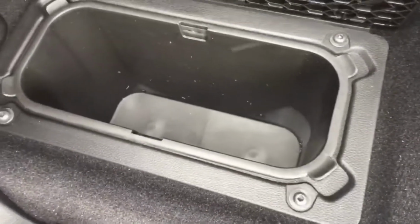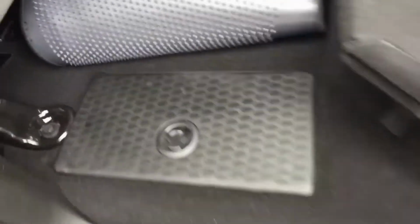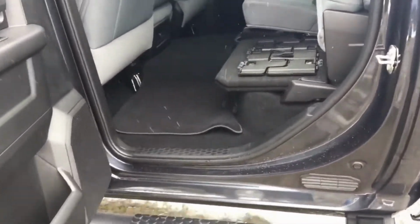So this liner you can actually pull right out. It's a little bit easier when you have two hands. Pull it out, clean it. You can keep any cleaning supplies. If you like to keep supplies in your truck to keep it nice and tidy, you can easily tuck those away in there, hide them real nice.